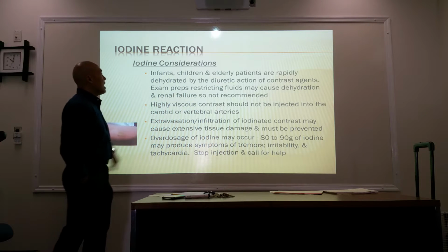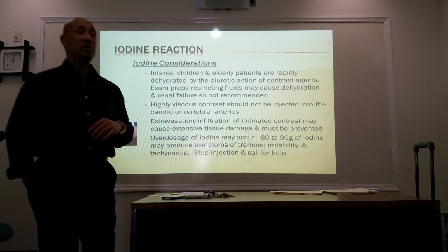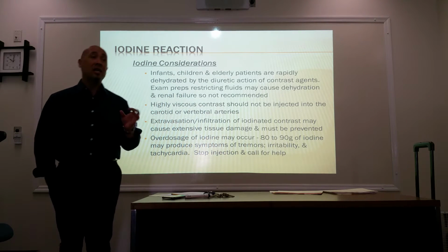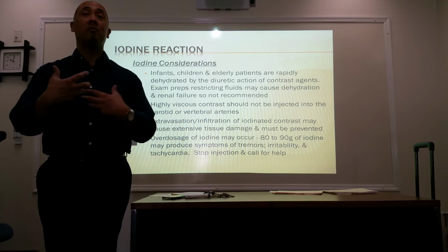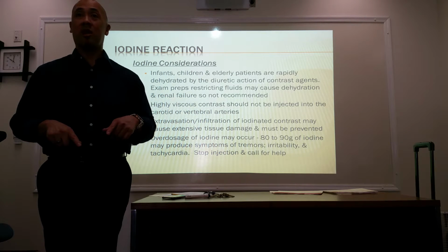If they are dehydrated, if they have a history of dehydration, we may not want to use iodine because iodine is like a diuretic. It's like beer, it's like wine. It pulls fluids from your other cells and it causes you to pee. Notice that when you're drunk, you're constantly peeing and then you also become dehydrated, right?